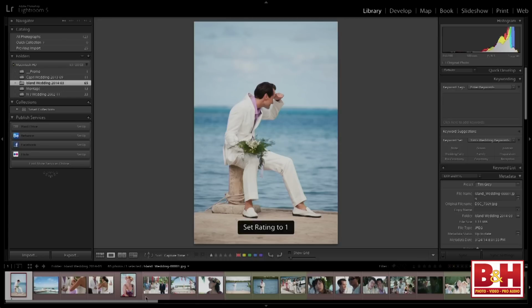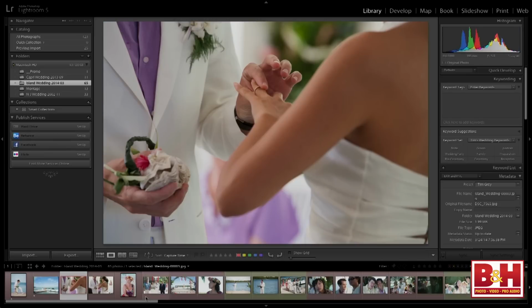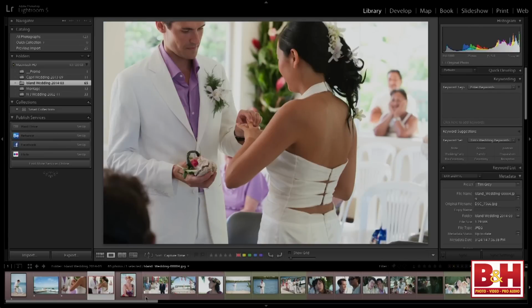So I say, oh, yes, of course, he's waiting for his bride to arrive, so that's got to be a one star. And that's a one star. Maybe. No, I like that one better. So I can kind of bounce back and forth. So I'm just using keyboard shortcuts here. The number one on the keyboard to assign a one-star rating, and then the right arrow to move to the next image, left arrow to move to the previous image if I need to move back and forth just a little bit.